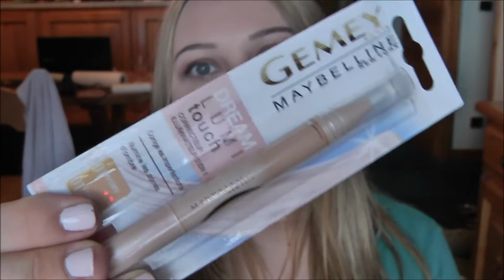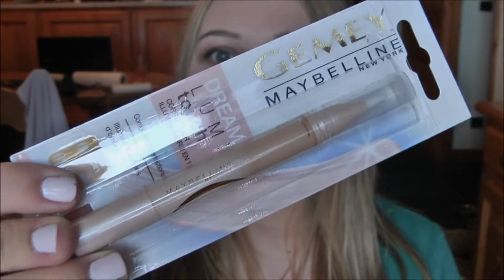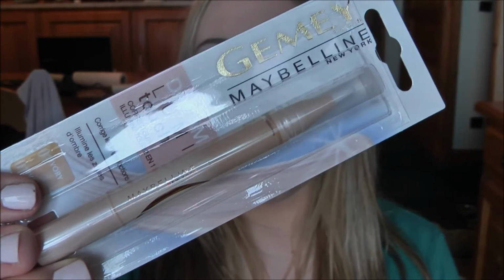And then next product I picked up is from Maybelline. It's called the Dream Lumi Touch Corrector or Concealer, and I've heard Ingrid from Miss Glamorati talk about this product, so I decided to give it a try, although I'm not sure if this concealer will be strong enough for my dark under eye circles, but I guess we'll see.